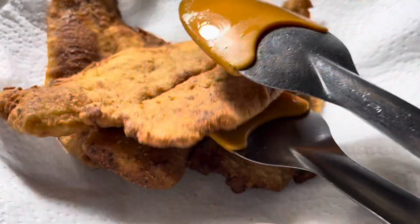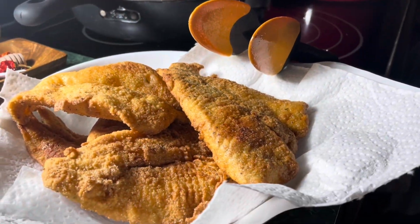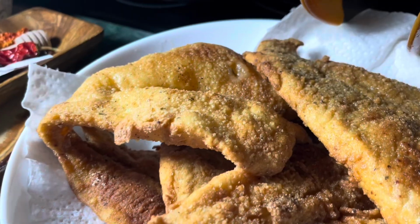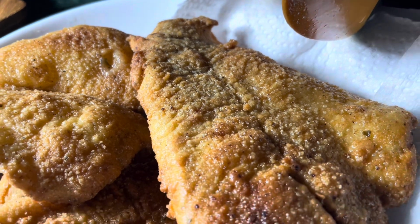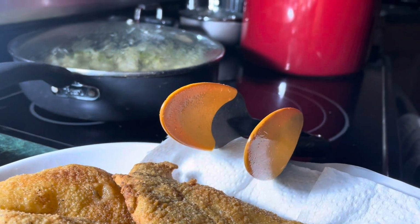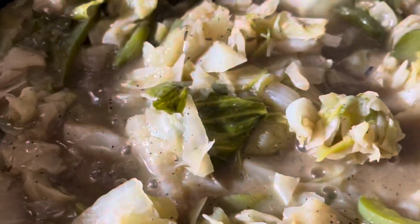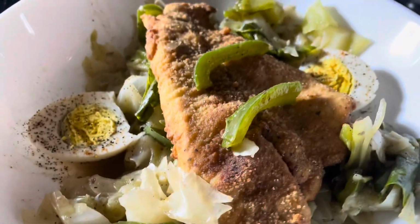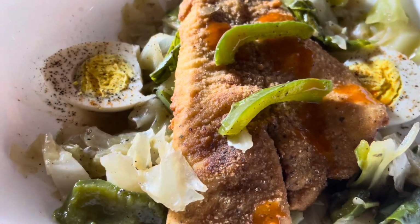Well, my hometown team, the Baltimore Ravens, they got really, really close, but no cigar. They didn't make it, but that's all right. My mouth is about to get real close with this fried fish right now. I had some cabbage in the fridge that I needed to use up, so I went ahead and did that. Come through, Crystal. Gotta have my hot sauce.